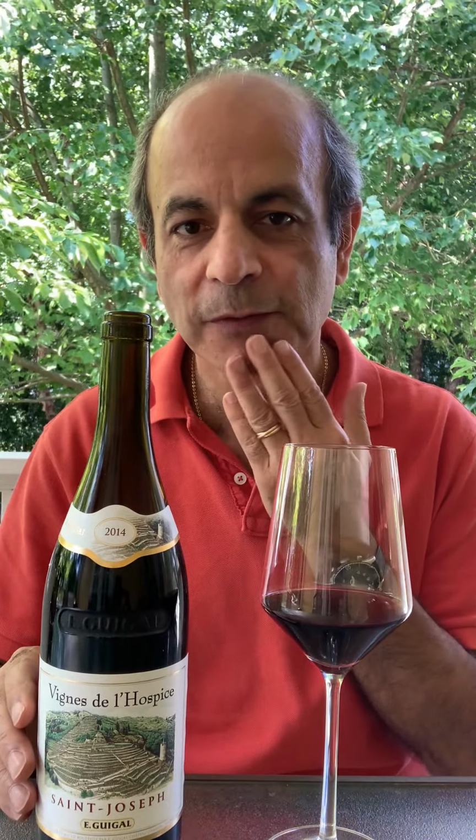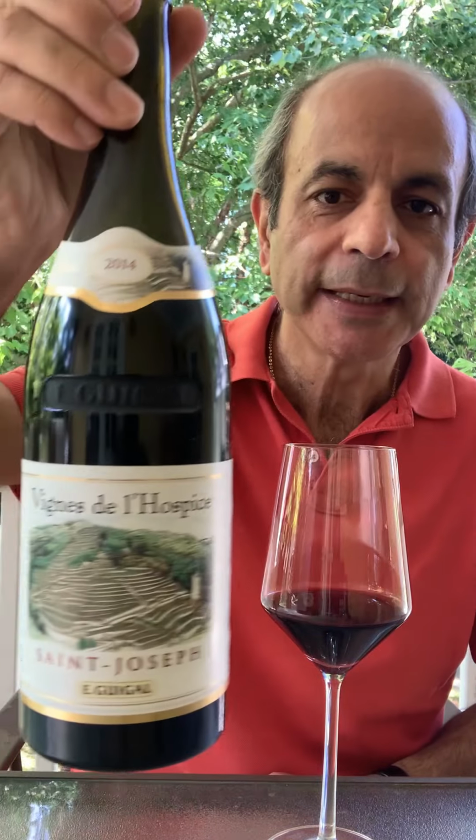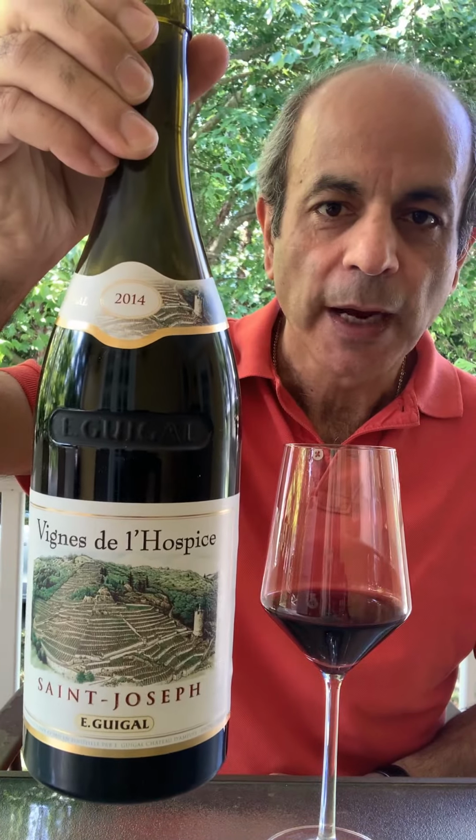Hello again. Here we are in this sort of familiar background. We're still in the northern Rhône, which, as we know, is a favorite area of mine. This is the Saint-Joseph by Guigal. There's a little bit of a story behind it, so we'll talk about that.